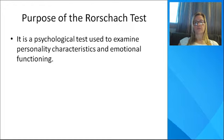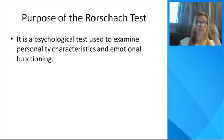The purpose of the Rorschach Test is that it is a psychological test used to examine personality characteristics and emotional functioning, and it has also been noted to work with behavioral problems.